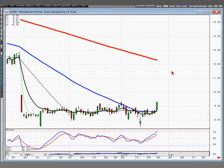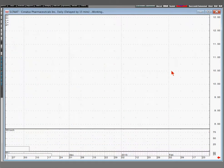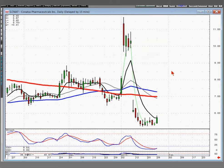Let's see, I did that one already. CNAT. CNAT, get ready for this one. A little Morningstar type signal closing right at the T-line. At least this one could pop back up to the 200 or the 50. Give me a good about a 30, maybe a 25% return.